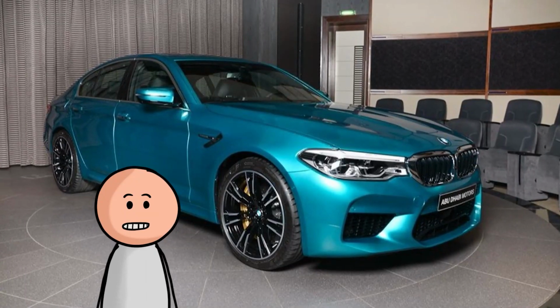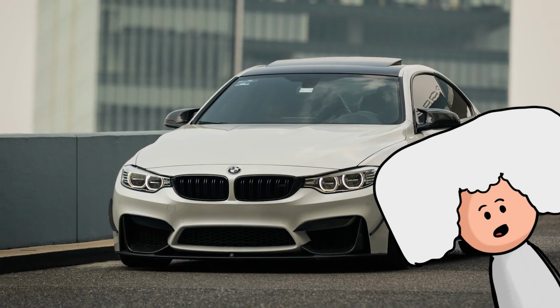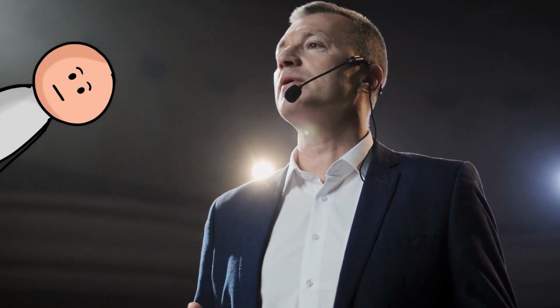But there are computer-generated images of the M5 that seem to borrow some styling cues from the M4. Rumors from inside BMW haven't confirmed any of these renderings, so they might not be the real deal.